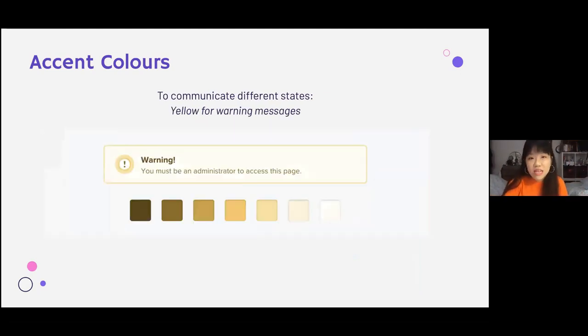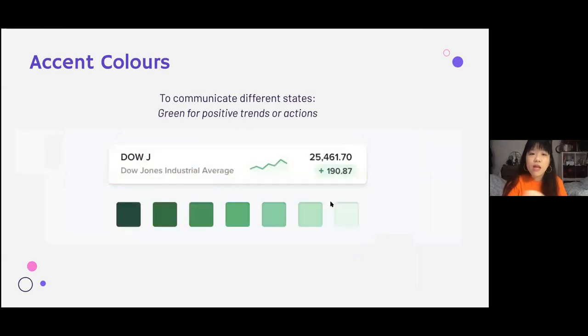And then you have yellow. Yellow is usually used for warning messages. So it's not destructive, but it's like, hey, you must be an administrator to access this page, or hey, you need more login credentials. So even within one pop-up like this, you can see that there are so many different yellows used. And then you have green.